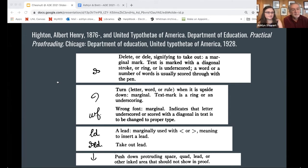1928 reference book. For example, to indicate that a piece of type needed to be turned, Chestnut used that swirl, the sort of mark you might draw to represent the eye of a mesmerized cartoon character. At least that's the way I thought of it. It's a simple character, though we weren't too surprised to find that it's not represented in Unicode.